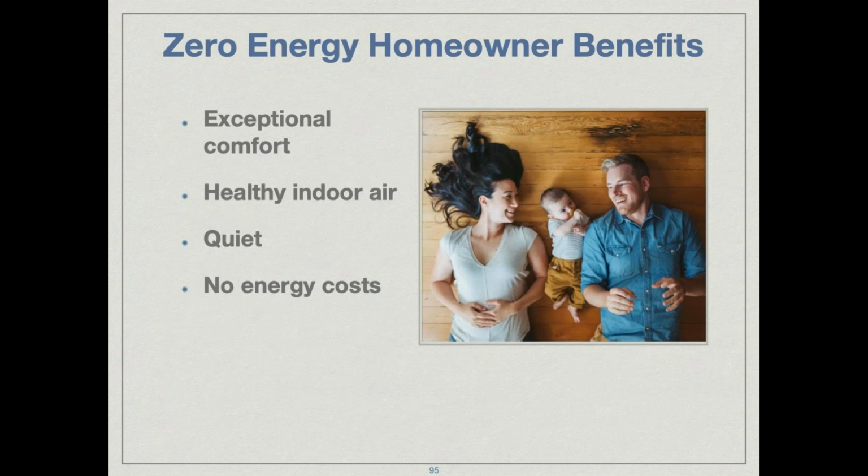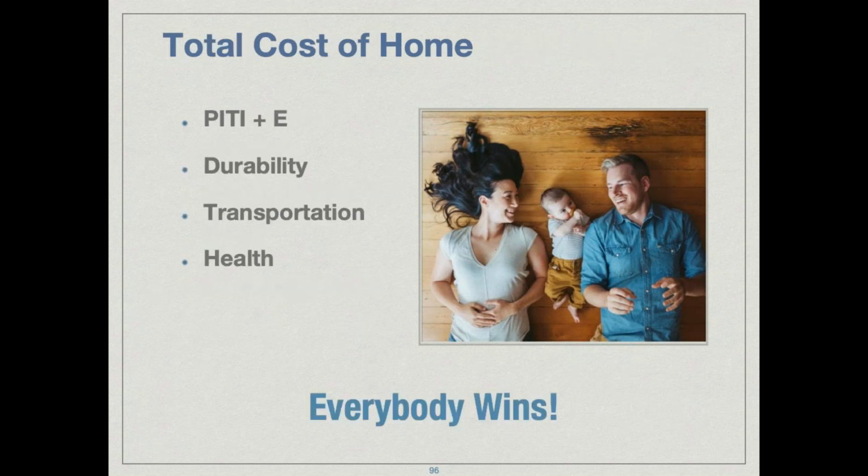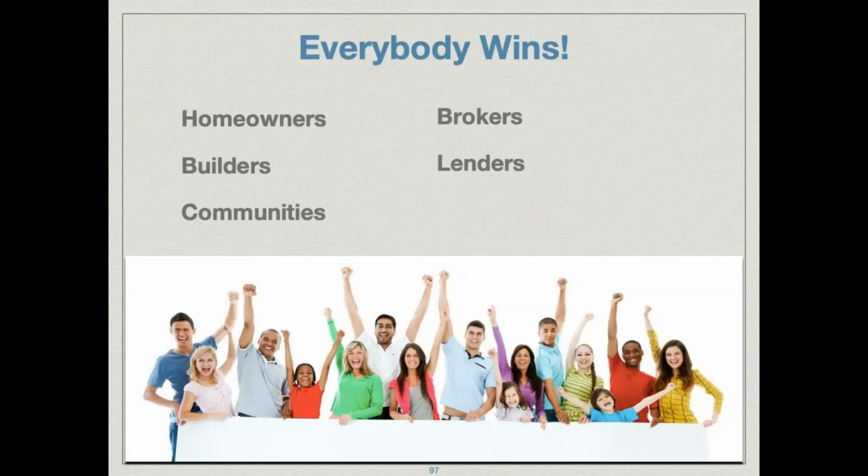So homeowners are the ones that really benefit from this. And it's not just about saving money, although that's certainly part of it. It's about fantastic comfort. It's about healthy indoor air. It's about quiet homes. So these are the benefits that you can sell to people who are interested in that. Everybody wins with these ideas of really good efficiency.